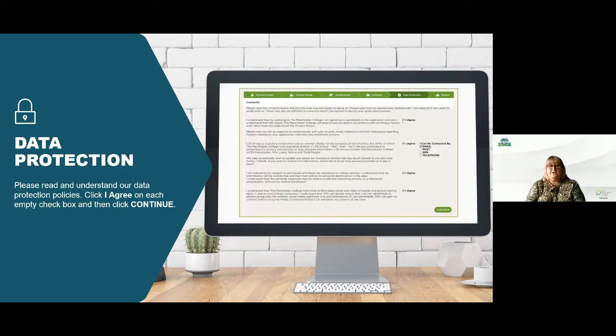Once you click through to data protection, you'll see the consent section. Please read this really carefully and agree to the following statements. It will also ask you to agree to how you want to be contacted by the college whilst you're with us, whether that's via email, post, SMS or telephone. You may want to do all 4, or you may just want to do 1, and that's fine. Any way that you want to receive communication from us, that's where you'll tell us. And then agree to the other sections here. Please read it carefully, and if you do have any further questions, please don't hesitate to give us a call at the college and somebody will be more than happy to go through it with you.